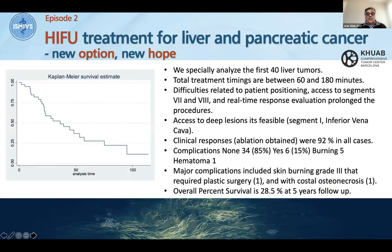And this is the survival course, analyzing the first 40 liver tumors. Total treatment times were between 60 and 180 minutes. The difficulties were related to patient positioning and access to segments 7 and 8, as our first speaker showed, which were the most difficult situations. But access to deep lesions is feasible with HIFU, as is access to segment 1 and to tumors close to the inferior vena cava. The responses were very successful, 92% in all cases.